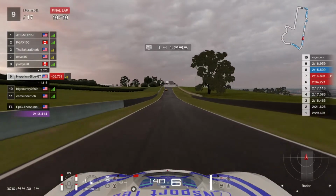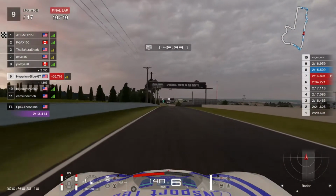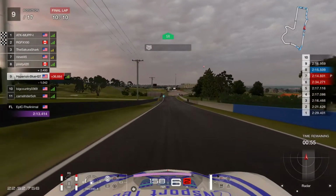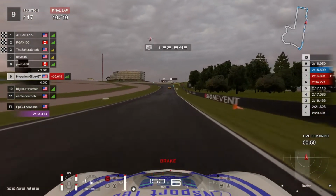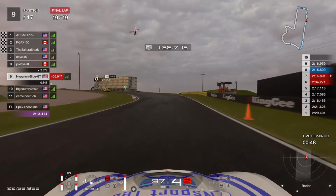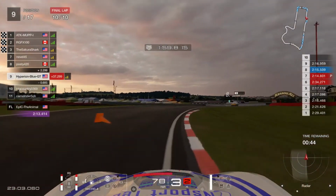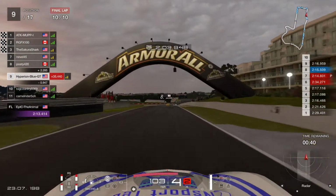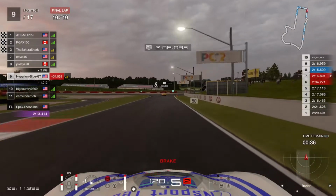ATK Mup I has finally taken first place in the 9th round of the 2019-20 Exhibition Series of the Manufacturer Series. He has finally made it, folks. ATK Mup I has won the race. That is very awesome to see after this challenging moment, folks. RGF X100 takes second place, and he did pretty good. The Sakura Shark has taken a third place finish.